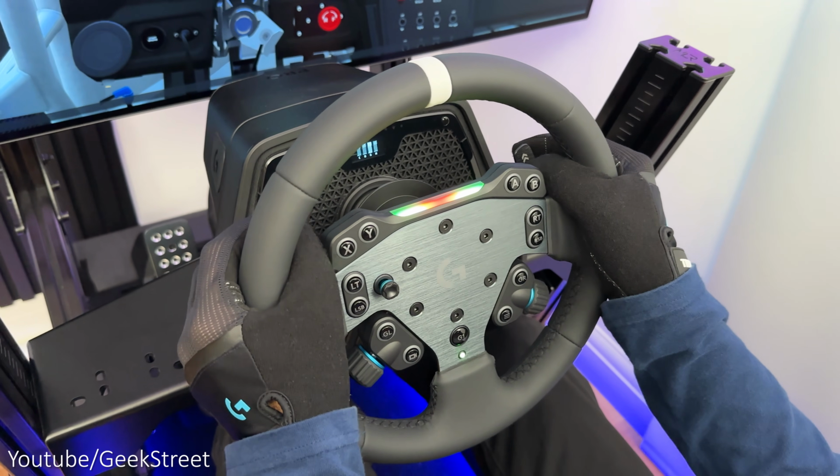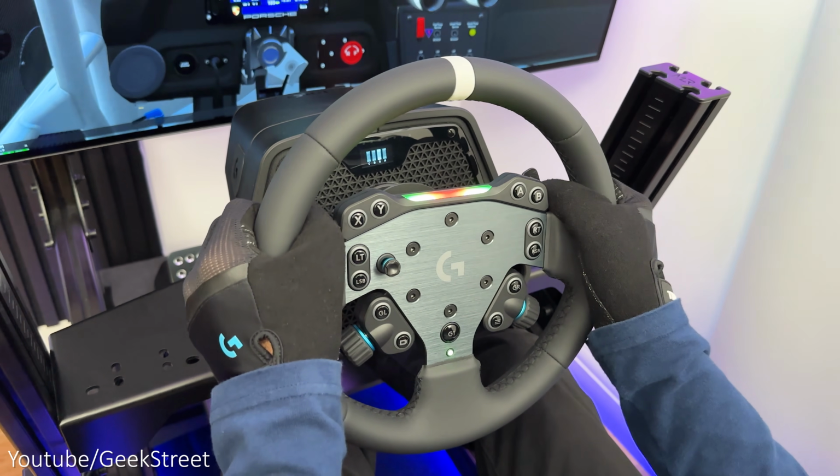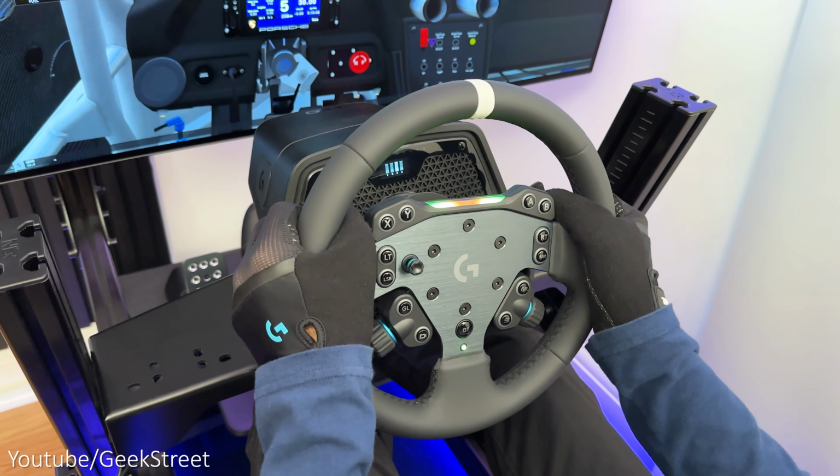$1,091. Compared to the entry-level Logitech racing wheels, this is a big step up, providing 11 Newton meters of torque.